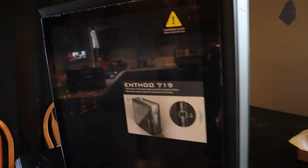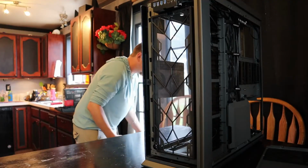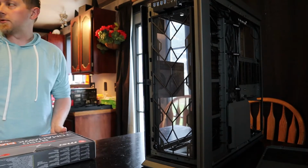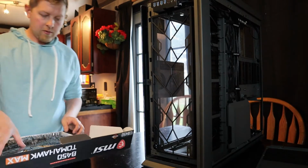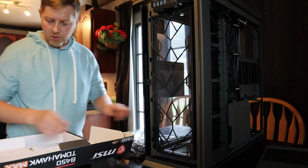And it is a big case, like I wanted. So this is where you can put your dual system in here, because it fits right there. So I don't got the cleanest of tables. Keep it in the bag for now.